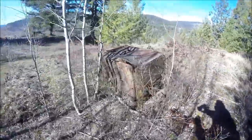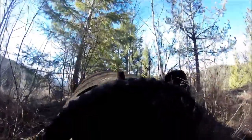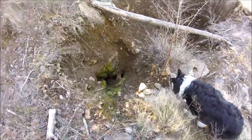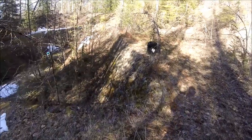The next thing we're going to look at, I think, has like a heat exchanger in there. I think they used that to heat water for some purpose or another. It looks like a heat exchanger for a cat, but it's a great big huge heat exchanger. And this is the mine here. The dog was pretty interested in there, and you kind of looked down there. You couldn't get down there. And this is another bigger mine that we looked at, and it went in about 300 feet or so, but there's nothing too much in there.